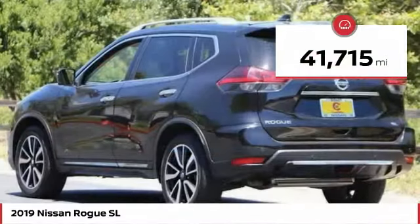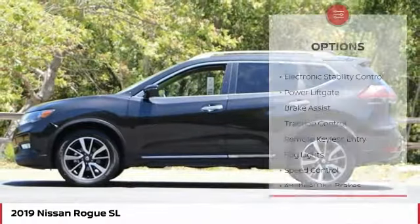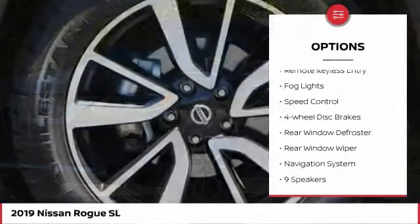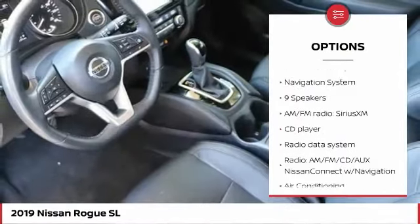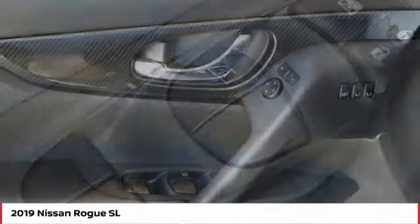This vehicle has less than 45,000 miles. Here are some of this vehicle's great options: electronic stability control, power liftgate, brake assist, traction control, remote keyless entry, fog lights, speed control, 4-wheel disc brakes, rear window defroster, rear window wiper.